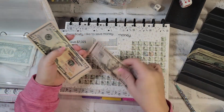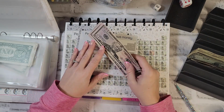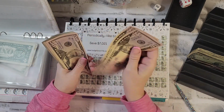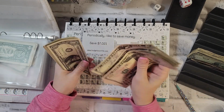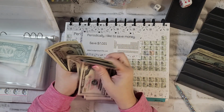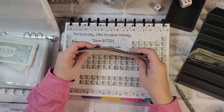Okay. I can't believe how fast this is adding up, but then I also can't believe I'm trying to save $7,000. What am I trying to do? All right, so we have 51, 52, 20, 25, 30, 35, 40, 45, 50, 55, 60, 61, 2, 3, 4, 5, 6, 7, 8, 9, 71, and 2. So 272, and periodically I like to save money.